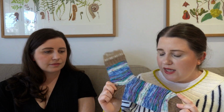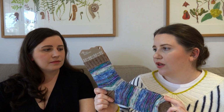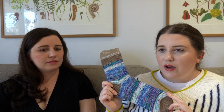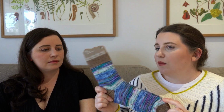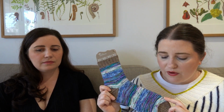The only thing about these socks I thought was worth mentioning: because I knit them, I normally knit socks on magic loop, and I decided to have another go at using 9-inch circulars. But I know my gauge is a bit looser on the small circumference circulars, so I decided to size down a needle size to a 1.75 millimeter, which I think is a US 00 instead of a 2 millimeter, which is a US 0.